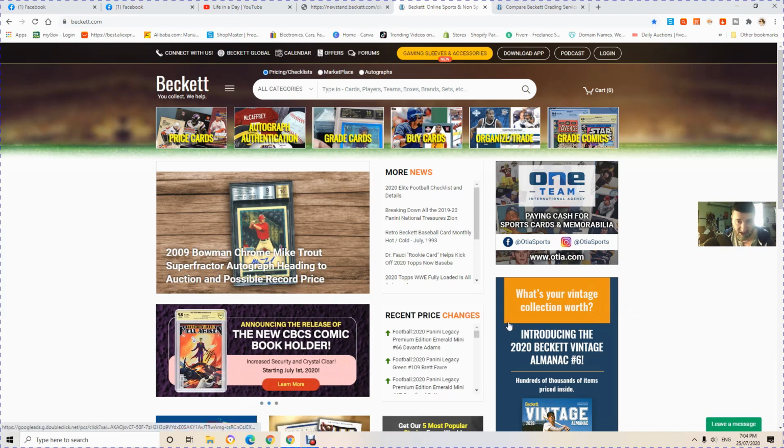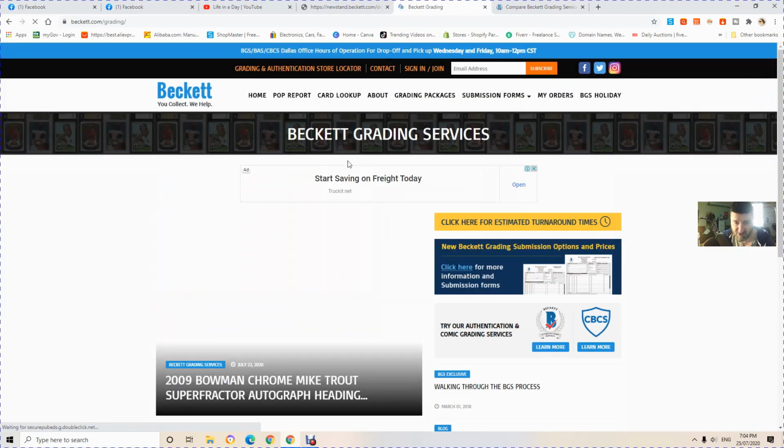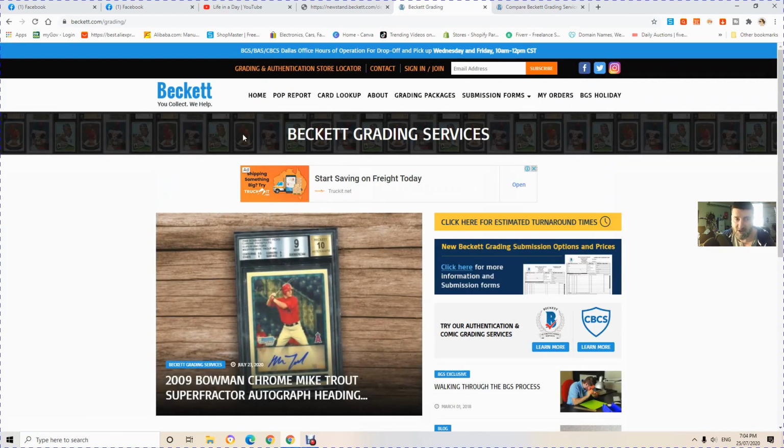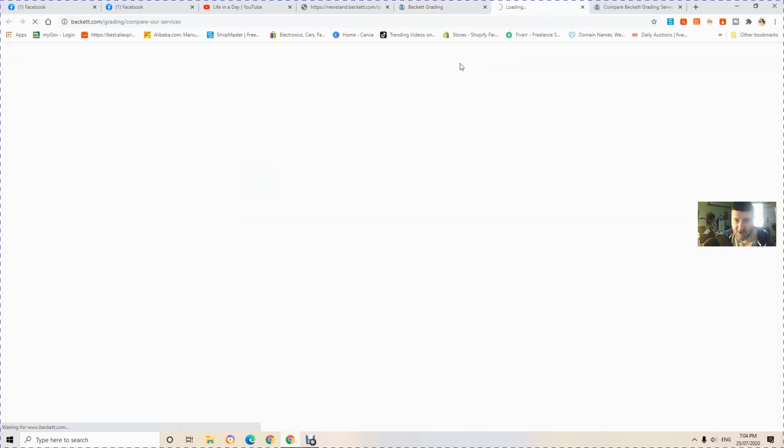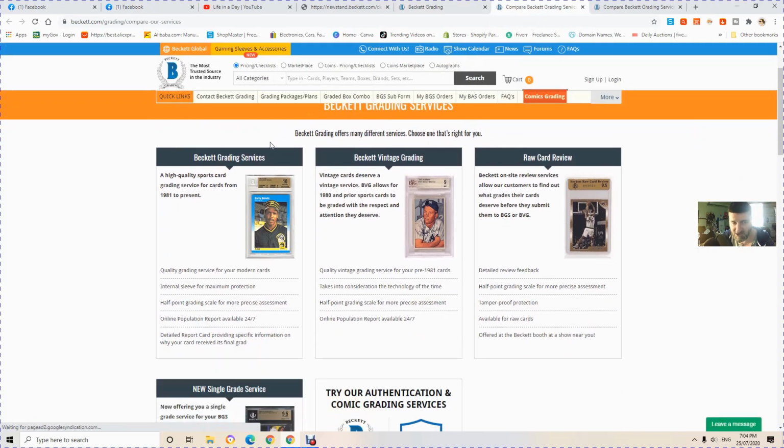So we are going to go into grade cards today, obviously, because that's what we're here for. We'll just click on the grading section there, top in the middle, and that's going to open up a whole other lot of stuff here. You can see pop report, all this other stuff. You can check orders that you've got with them, and I'll just quickly show you. If we click on the grading packages, it's going to show you information about each one.